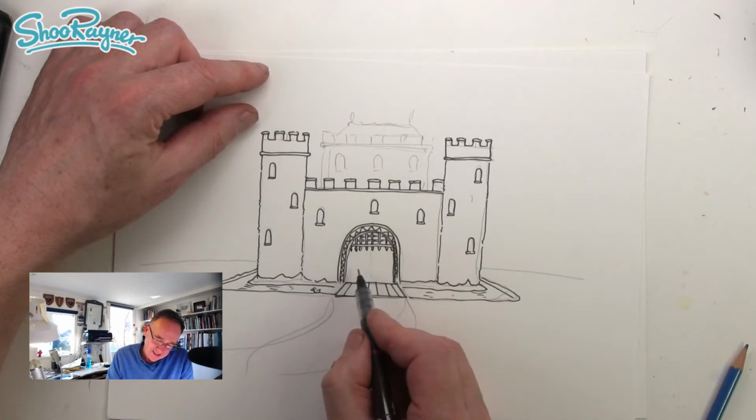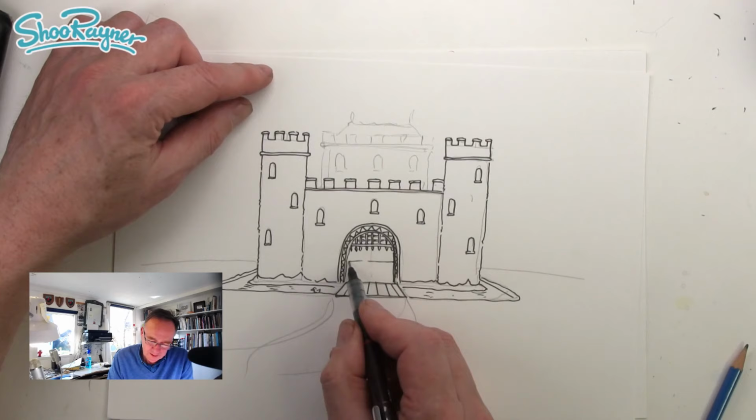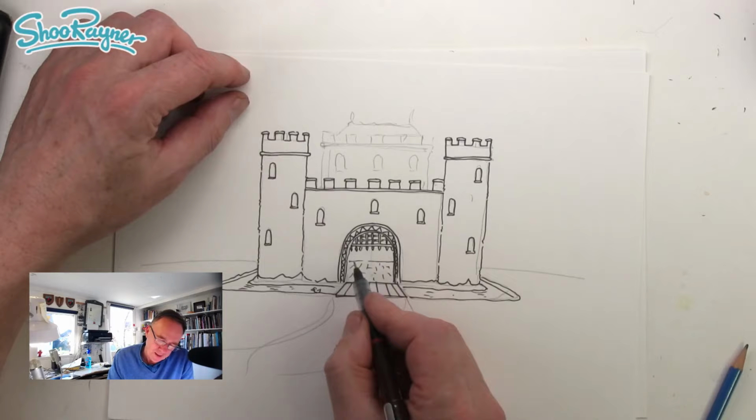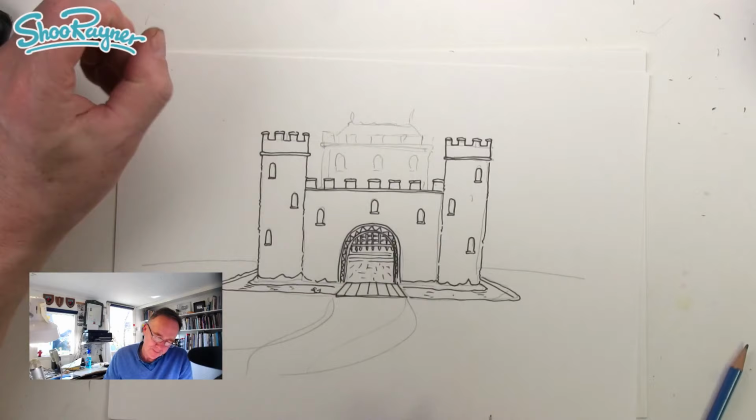So I'm just gonna draw that quite lightly there, and I'm gonna sort of assume there's a kind of courtyard there, so I'll draw these. They're not vertical lines because I want to get that feeling of going up to the castle at the back there, and I'll just draw some lines in there like the steps going up. So what have we got next?